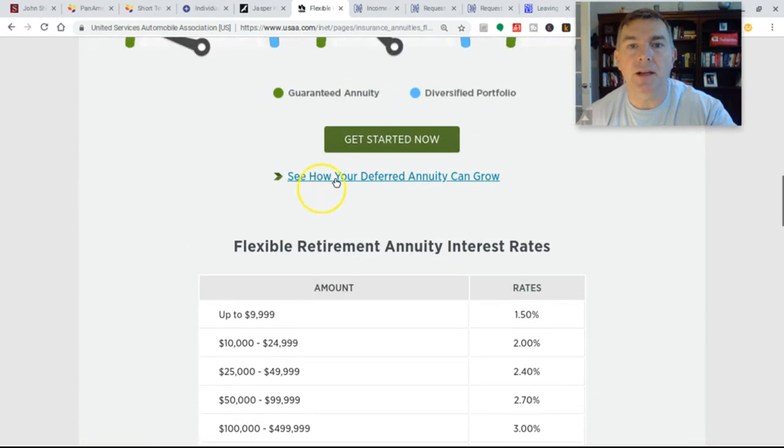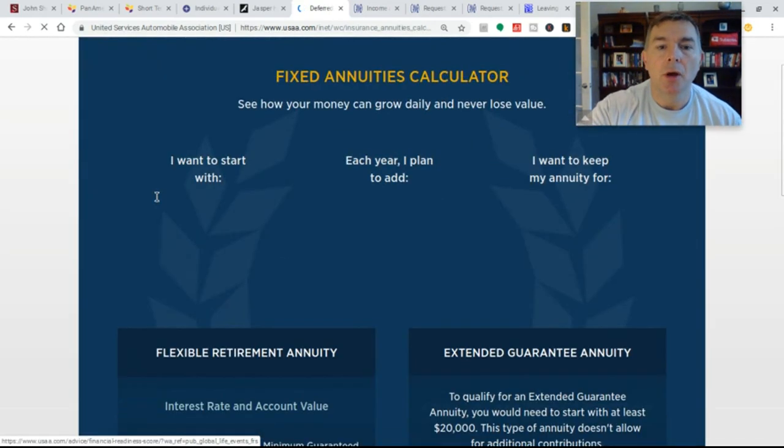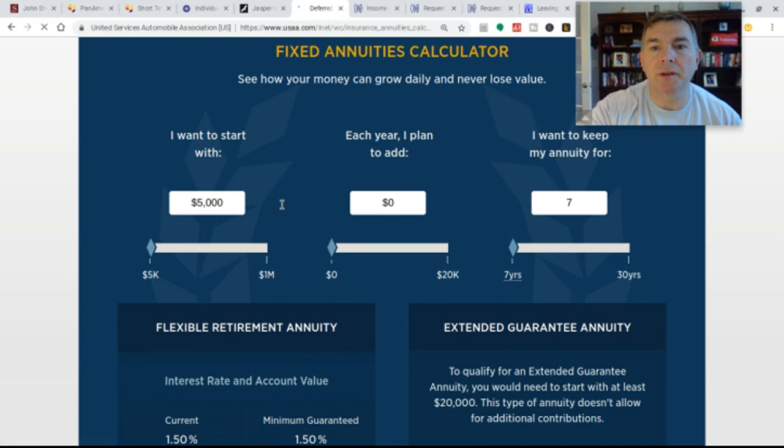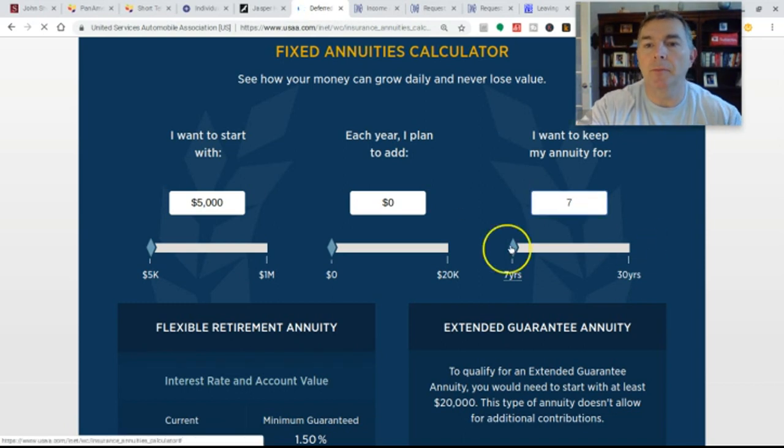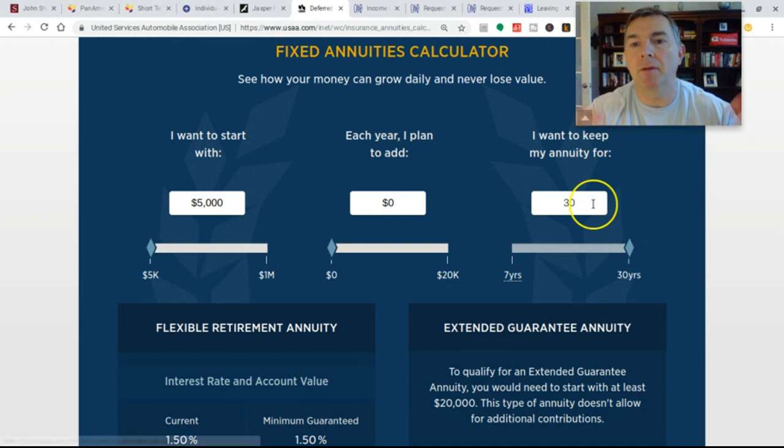All right, so let's take a look here. We're going to click on how your annuity can grow. This is pretty sweet. All right, so what we're going to do, my friends, is say we're going to keep this annuity for 30 years. So I don't know, I'm 45 now and we're going to keep it till I'm 65, or 35 now, keep it till I'm 65. I'm 65 now. I'm going to keep it till whatever you want to do, just for simplicity.